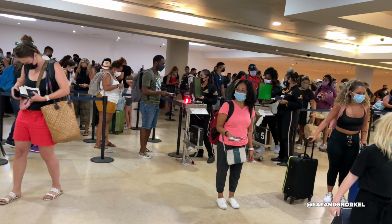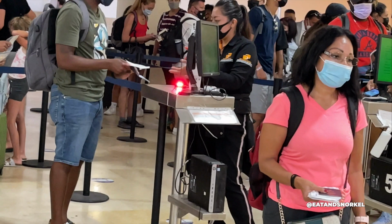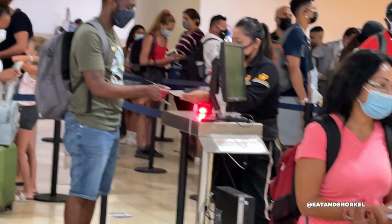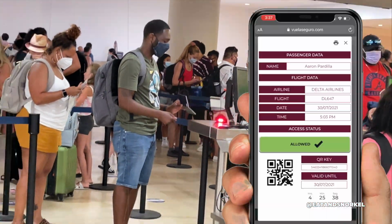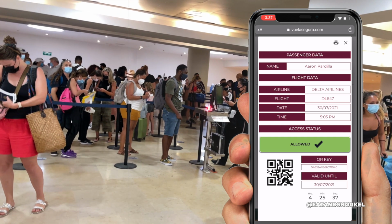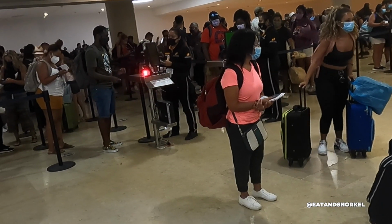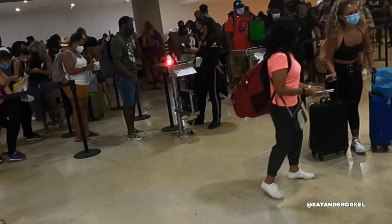so you can go to the second gate agent, which is actually the main gate agent, the gate agent that actually asks for your boarding pass, your passport, your green card, and after those, they will ask for your QR code and they will scan it. So if you fill it out for 3 people, you will get 3 QR codes and they will scan those codes. And after that, you're now in the spot where you put your items in the tray and go through the metal detectors.